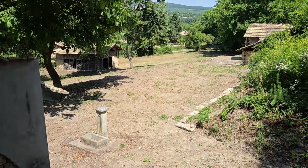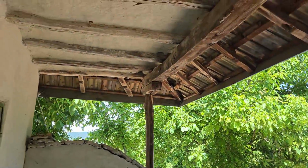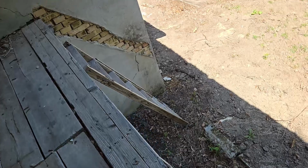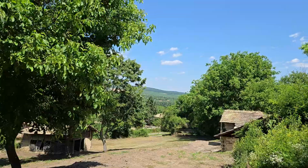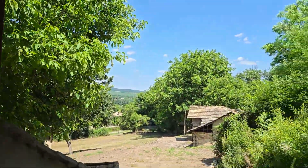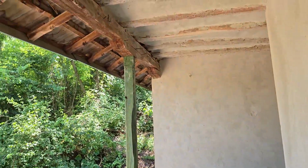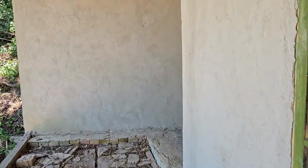Hello, I'm going to show you the second floor of the number 3 house. I just managed to climb over this little silly ladder down there, but I am up and I will show you. Here the idea of the seller was to create a nice veranda and internal stairs or outside stairs which can bring you to the floor.